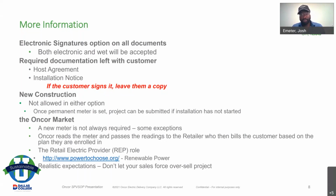So the retail electric provider plays an important part in the incentives. We want to make sure people understand the difference between our solar incentives and how they could get credit for their solar or buybacks. If you have questions or need to understand more about how you can get credit from solar, it is a question for your electric retail provider and not Oncor. Oncor's job is to read the meter and send that information to your electric retail provider, who, if they have a solar plan, will tell you how much you get in credits or what you can do for buybacks. But Oncor is not associated with buybacks or electric credit.